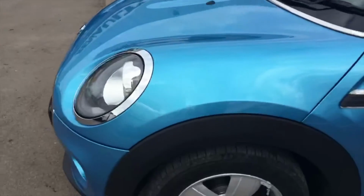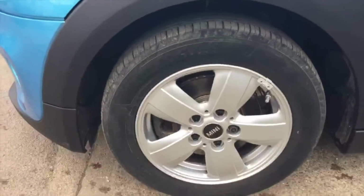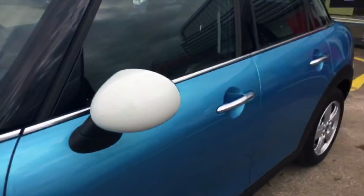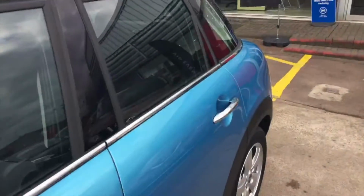Move around now onto the alloy wheels. Again, all four are in perfect condition. We move around now into the front of the car.